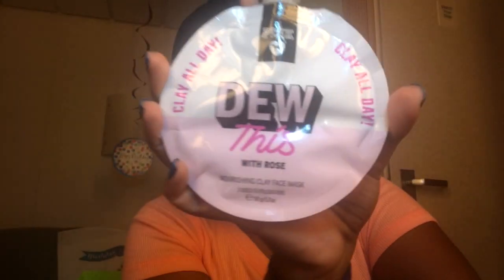After I wear the makeup, I use the Victoria's Secret Pink Do This with Rose Nourishing Clay Mask. This thing works miracles. It was $7 and it had my face feeling beautiful, and I put lotion on afterwards. It was shining, feeling beautiful, everything.